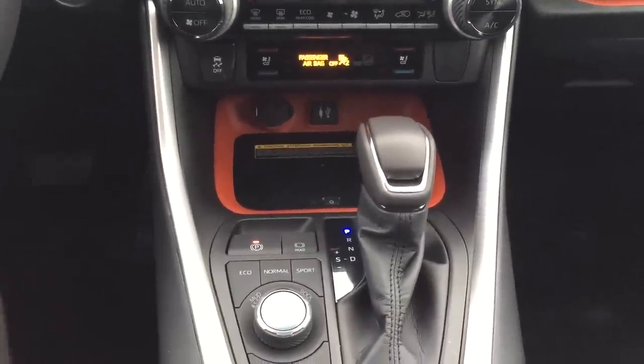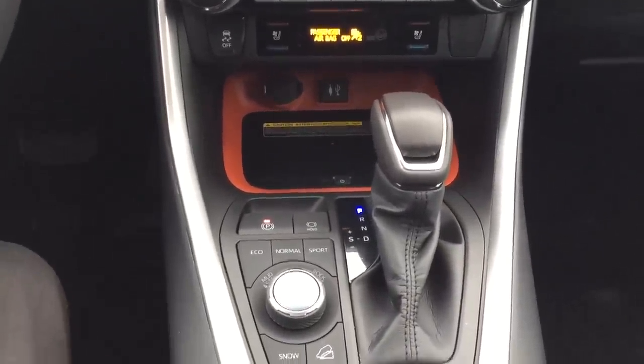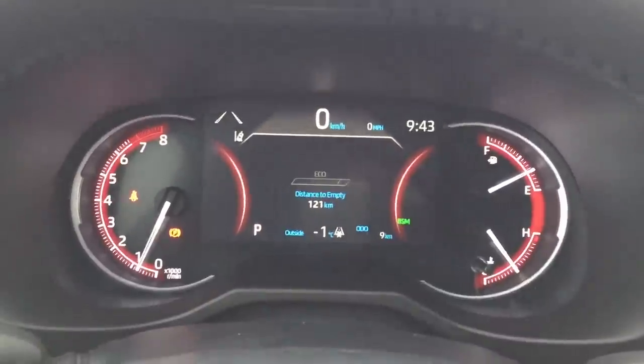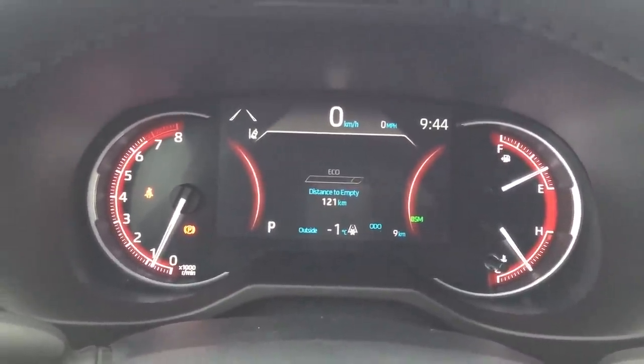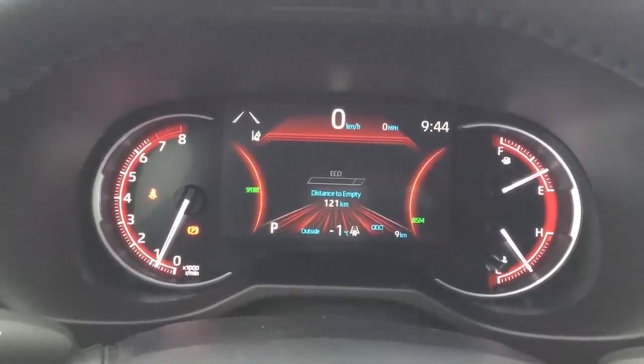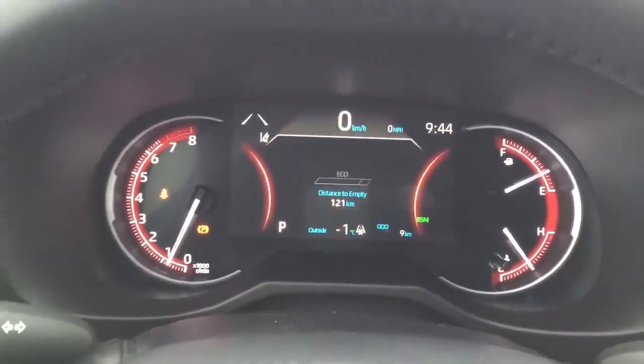Now, it's matted to an 8-speed automatic transmission. And taking a look just down below here, you're going to see the different modes. Now, the different modes, when you actually swap through them, will showcase on the multi-informational display here. So if you go into Eco mode, it'll show up green. And then into your Sport, it'll show up red. And then when you switch back to Normal mode, it'll just go back to the regular screen that you had before.